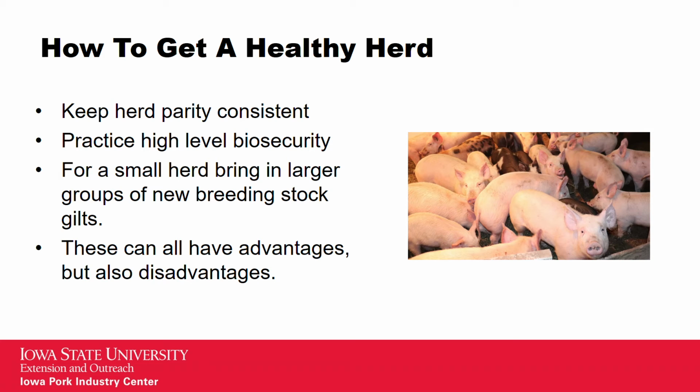Therefore, a common strategy for small herds is to bring in larger groups of new breeding stock periodically, every few years, and keep the group for multiple parities. This has some health advantages, but there are drawbacks and disadvantages as well.